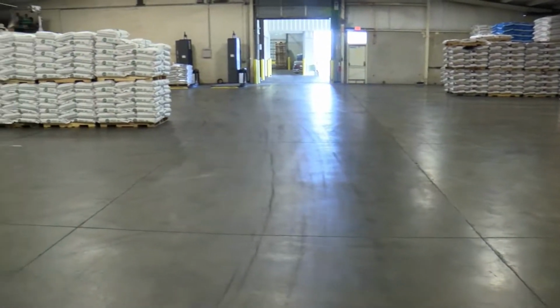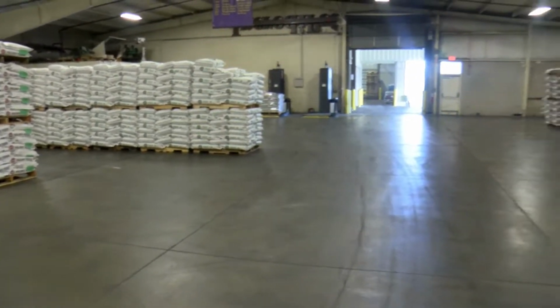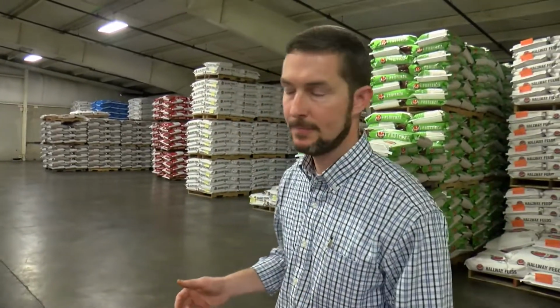How do we keep rodents from getting into the bags? You keep it clean. You should keep your tack room, your feed rooms looking at least like this. Rotate the feed, don't ever let it sit in one place for too long, and keep it clean.